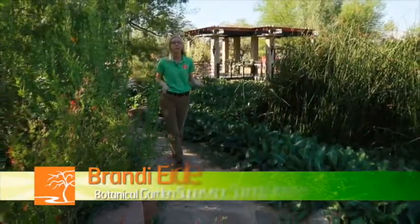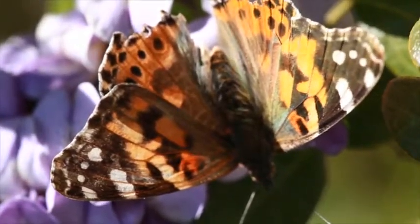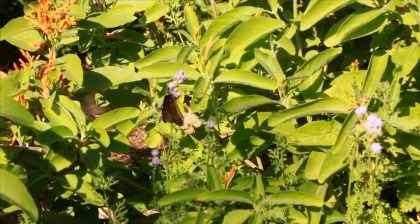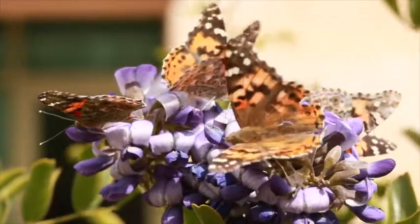Pollinators are incredible. They play a critical role in our ecosystem, our food systems, and our economy. So they are responsible for most of the seed-bearing plants in our environment, as well as most of the food crops. So we literally enjoy the fruits of their labors. They're facing really great threats right now, so we can do our part very easily to allow for a little bit of a safe haven for them in our neighborhoods.